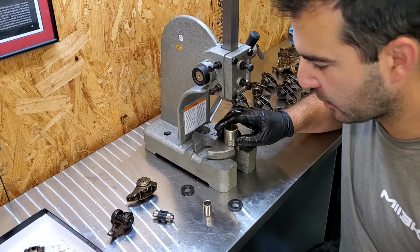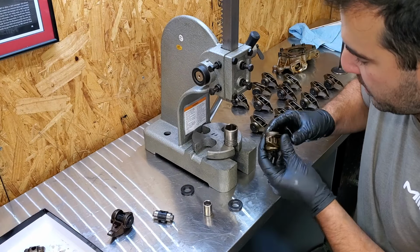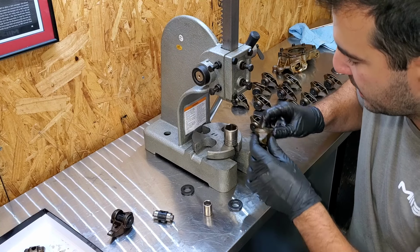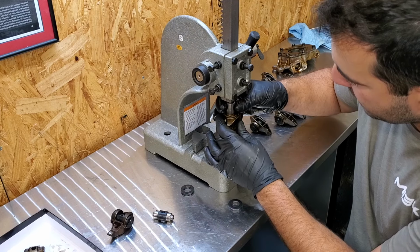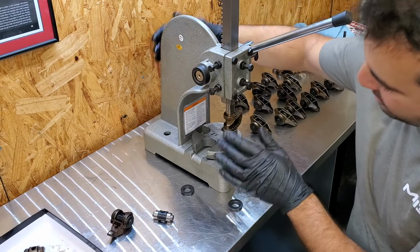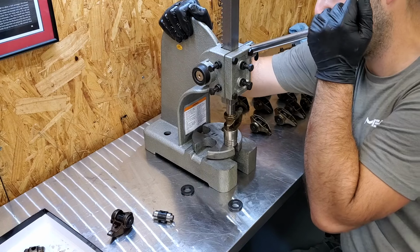Now, these are not difficult to replace at all. You're going to use a 22mm socket. There's a flat side to this. You put that down, and then a 13mm socket on top. Normally, you'd have this bolted to your bench. I just bought it, but this is how it works.